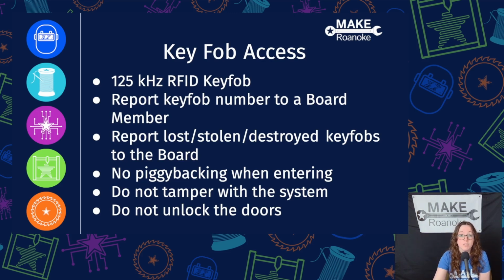Do not tamper with the key fob system. Any attempt to interfere with the system will result in the termination of your membership. Also, do not unlock the doors without board approval. Finally, do not piggyback or enter the space when someone else has badged in. For example, if 5 members enter the space, all 5 should scan their badge.